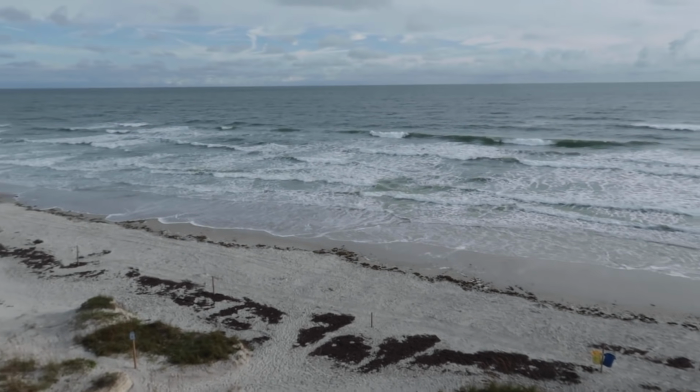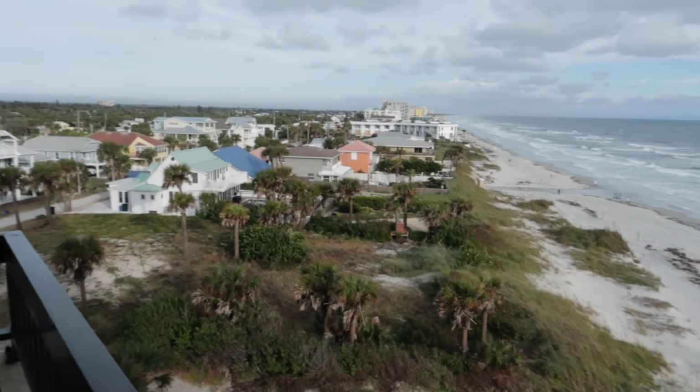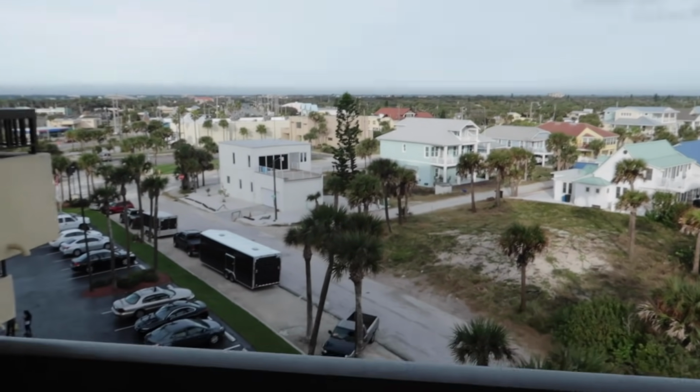Check this out. That is our view of the beach from our hotel balcony. Look at that. That is crazy. It is so cool around here. I guess we're good to head over there, so let's go.